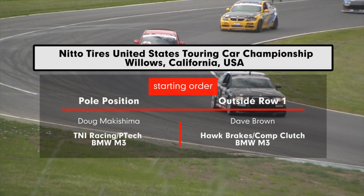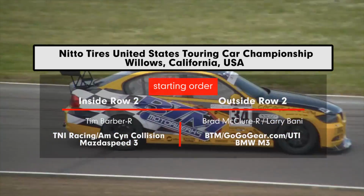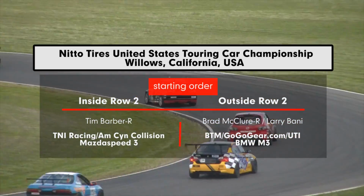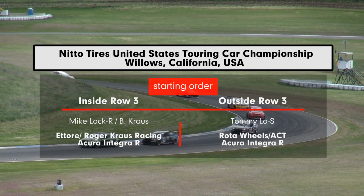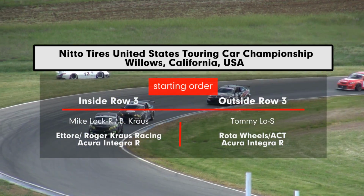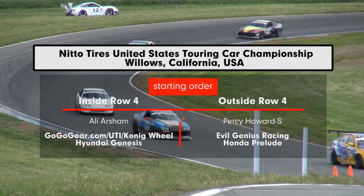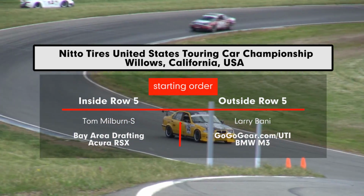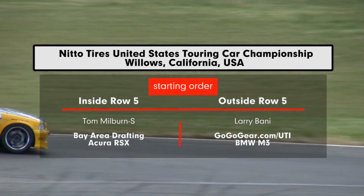Next to him is Dave Brown in the Hawk Brake Competition Clutch BMW M3. Starting row number 2 is Tim Barber, teammates now for the T&I Racing American Canyon Collision Mazda 3. Brad McClure in a brand new car on the outside of row number 2 in the BTM GoGoGear.com UTI BMW M3. Next, we have Mike Locke in the Ettore Roger Krause Racing Acura Integra. Next to him, Tommy Lowe, Roto Wheels, Advanced Clutch Technology Acura Integra. Ollie Arsham in the GoGoGear.com BTM UTI Hyundai Genesis. Percy Howard in his Evil Genius Racing Honda Prelude. Next is Tom Milburn, the Bay Area Drafting Acura RSX, a new car for that team. Next to him, Larry Banney, GoGoGear.com BTM UTI BMW M3.